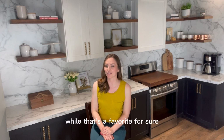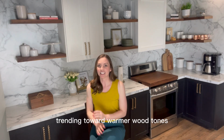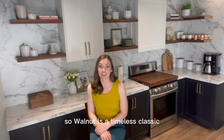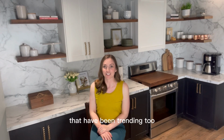While that's a favorite for sure, check out these walnut shelves behind me. I think you're going to start seeing design trending toward warmer wood tones, so walnut is a timeless classic that's also going to pair really well with the white and gray kitchens that have been trending too.